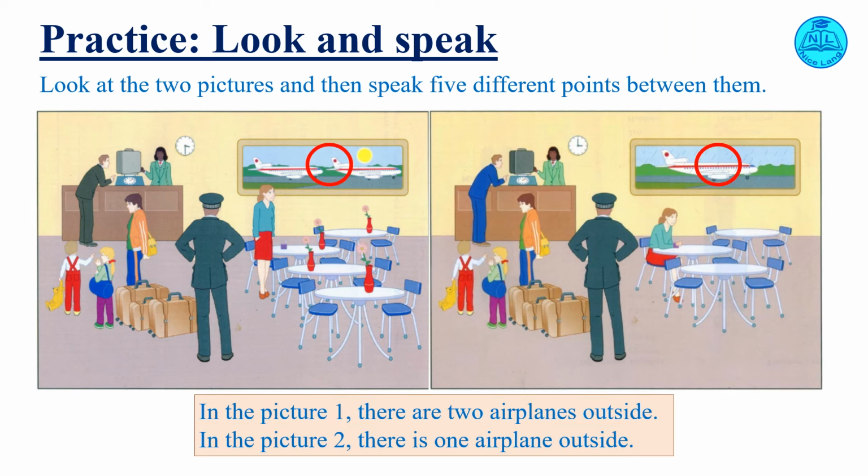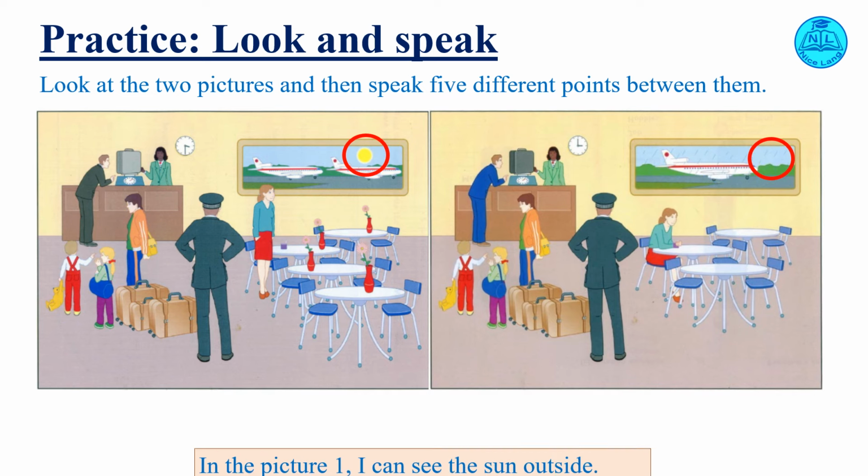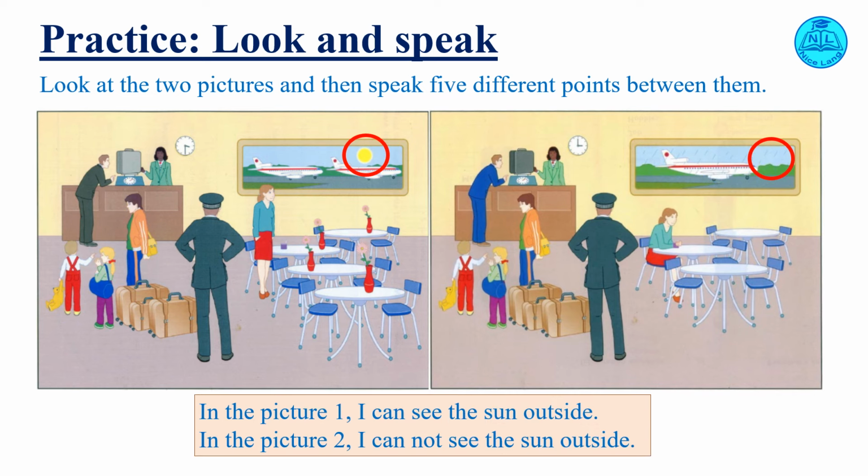In picture 1, there are 2 airplanes outside. In picture 2, there is 1 airplane outside. In picture 1, I can see the sun outside. In picture 2, I cannot see the sun outside.